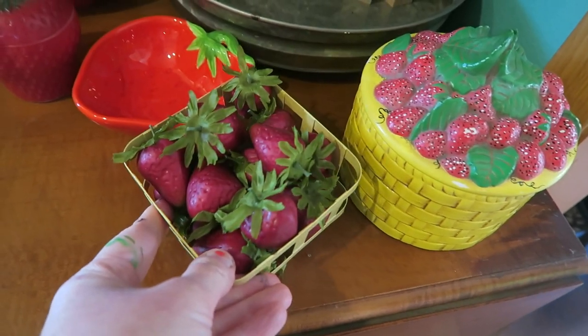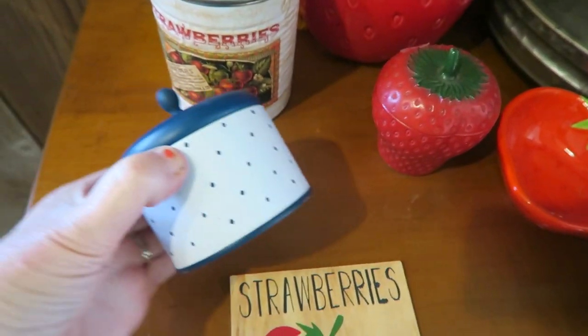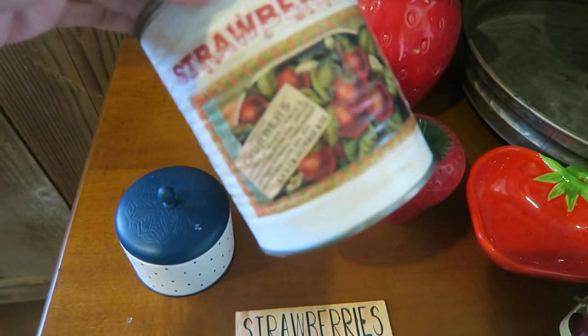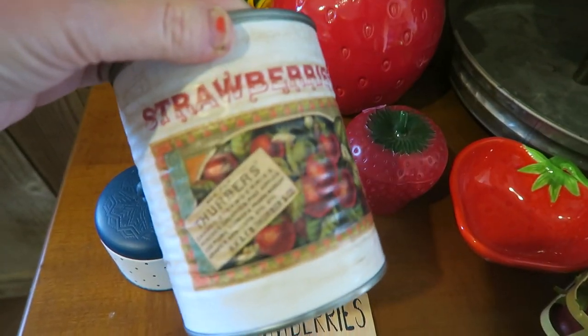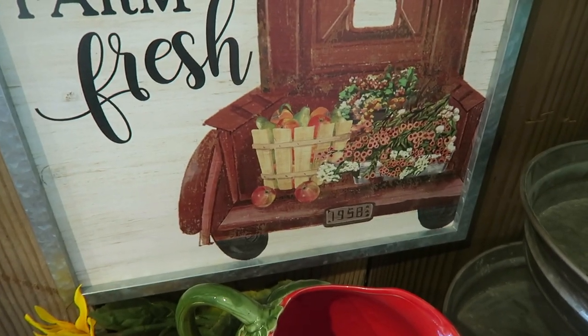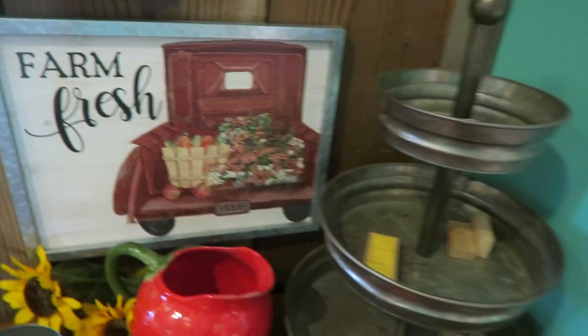This is just some little strawberries from Hobby Lobby. This is a candle I got years ago from Target. I made this last year. I made this for a DIY. I told you I would find a spot for it, and I think it's going to go on this tray. I got this at Hobby Lobby last year. I love that. I wish it had some strawberries in it, but it's fine. It kind of looks like it might have some strawberries in there.